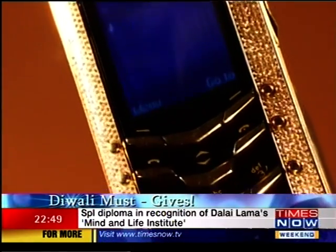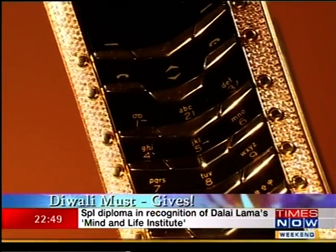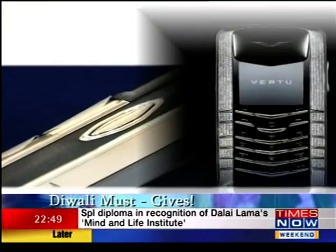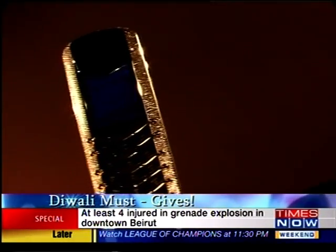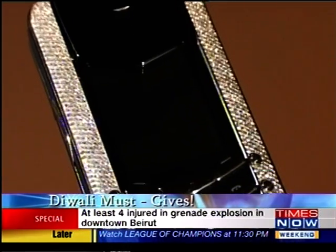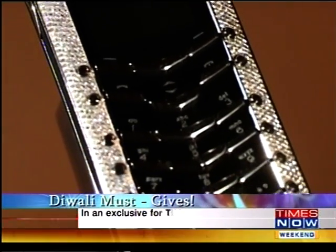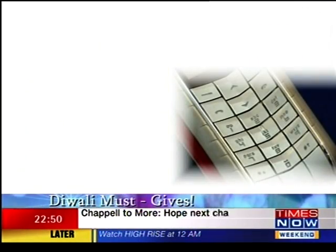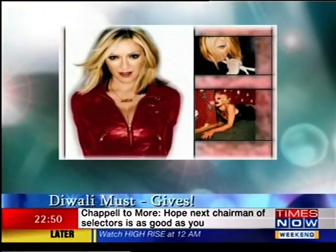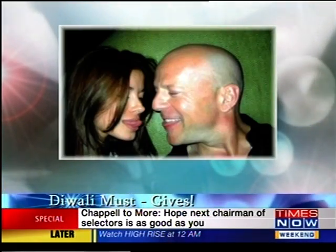Made in the UK, Vertu phones have jewels in the keypad, a scratch-resistant sapphire crystal display, and depending on the model, you could have a body made of diamonds, gold or platinum. Of course, all of them use a special alloy called liquid metal, which means it's much stronger than your average phone. Who's using them? Madonna, David Beckham and Bruce Willis.